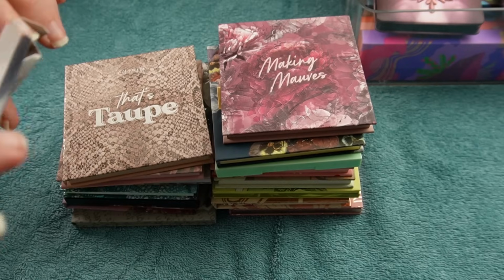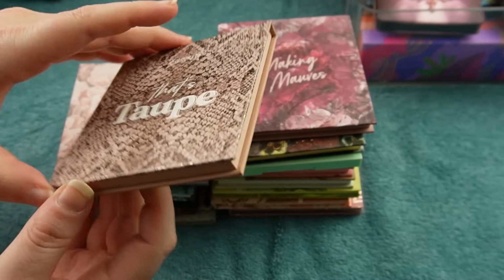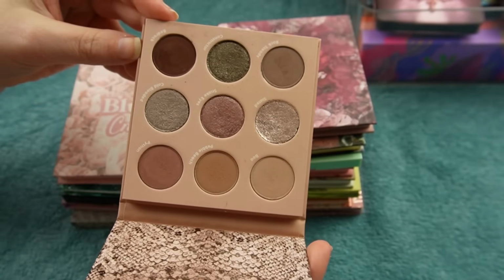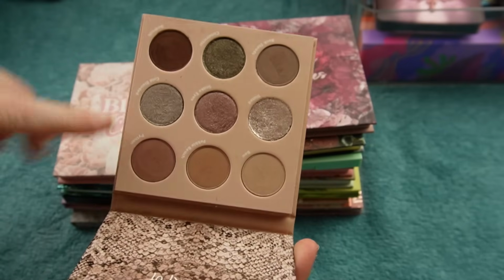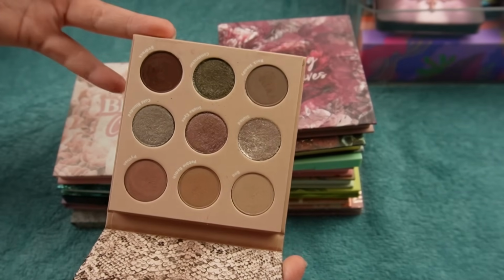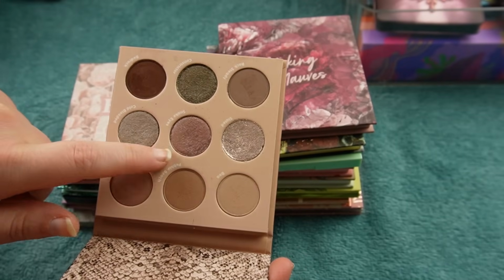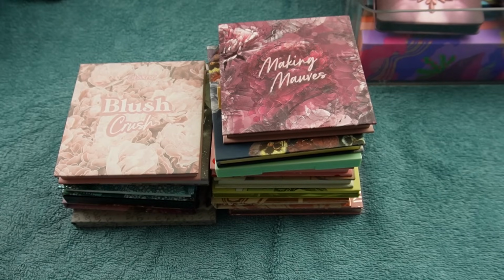I really don't. That's Taupe, one of the very few I've never played with, but as I mentioned, I want to see if I can mix this together with the Deja Brew, because I feel these three shades are essentially all the same, and maybe put some more shimmers in here. Maybe take one or two of these shimmers out because I don't love this rosy tone. So I'm gonna reorganize this together with the Deja Brew.